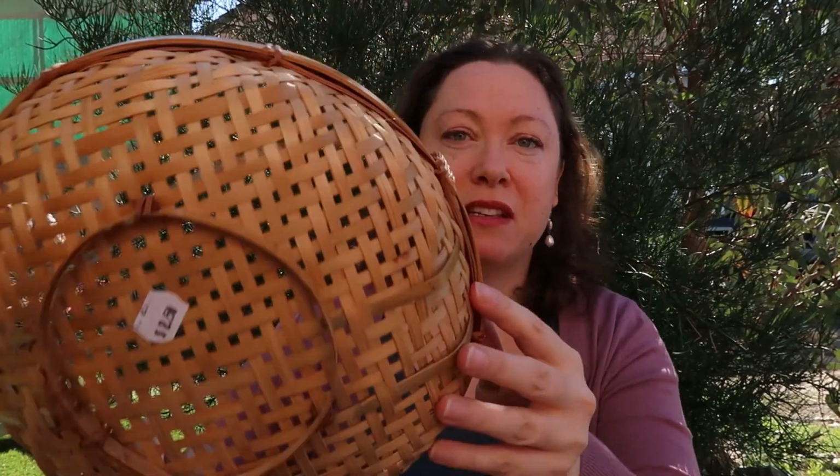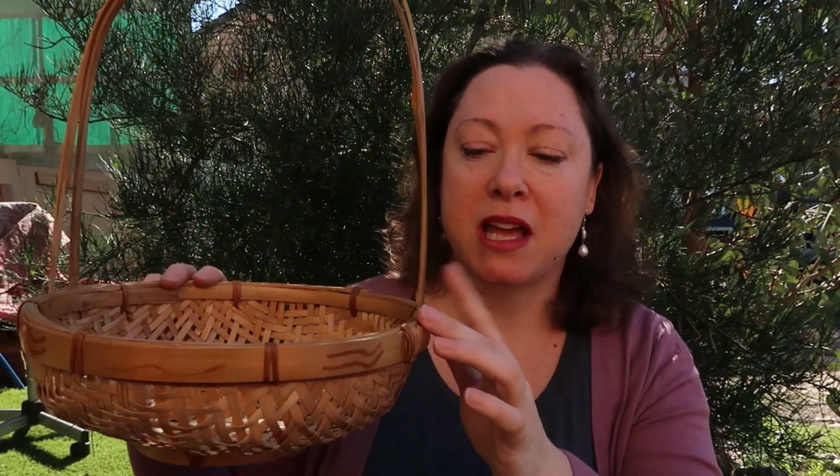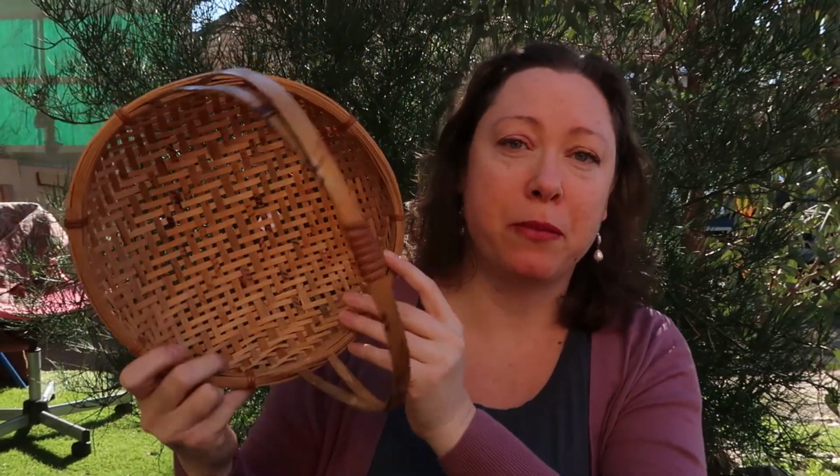I also found one of these. I've seen other ones of these, but when they're over this sort of price, this is $2.50, which I think is reasonable. I can take the handles off and just put them on the wall, so I might use it as part of a basket wall, or I could hang it and use it to dry herbs in my pantry. So we'll see.